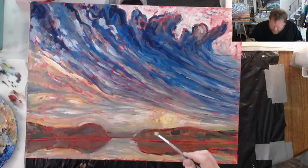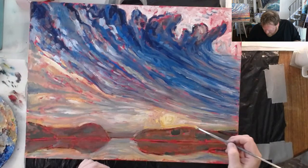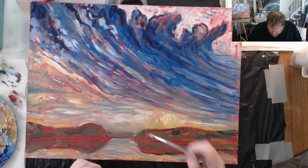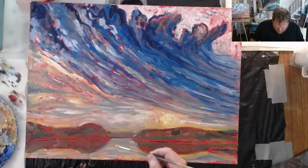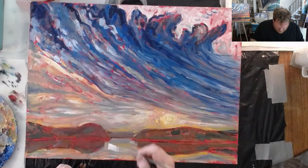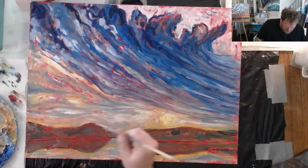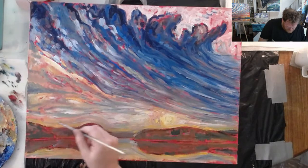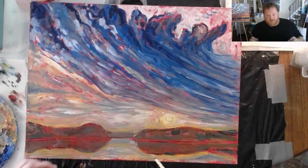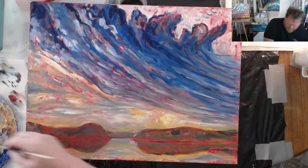What about this? This is a nice little orange. Let me bring this orange in and see what happens if I do here. There's definitely a bit of radiance that I need to bring in. It's a little bit dull here, so maybe. Ooh, I don't know if I want oranges yet. No, that's not what I want. Don't know why. Normally I would.